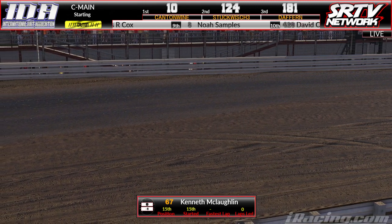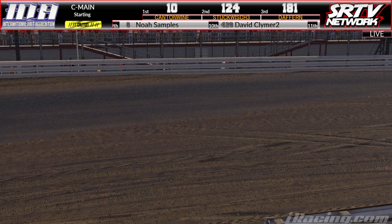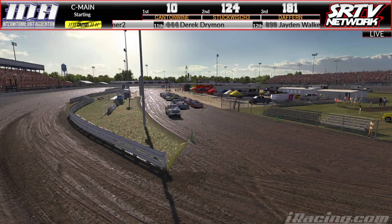But a lot of guys are going to take advantage of that, and I'm sure they don't mind something like that happening up front. It gives them the opportunity to make it. All right. I just wonder how many of these guys here in this B main saw the exit of four get wider and wider. So that ought to be exciting.